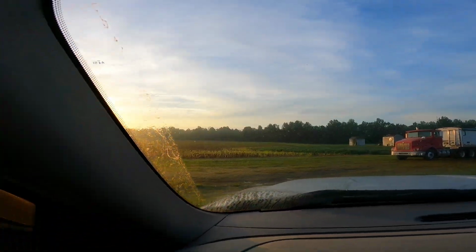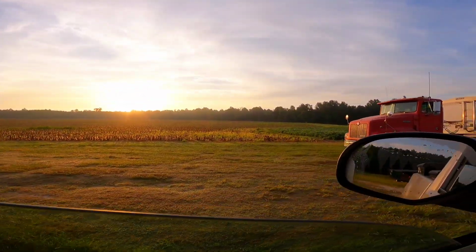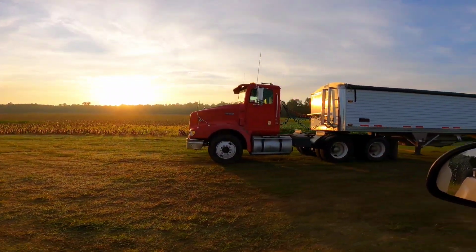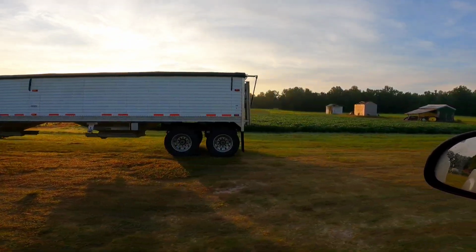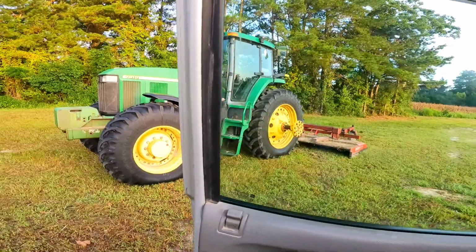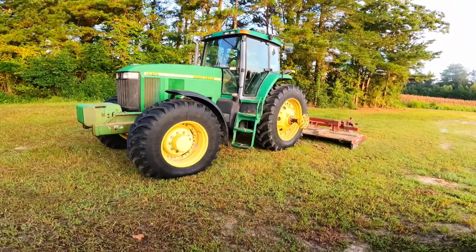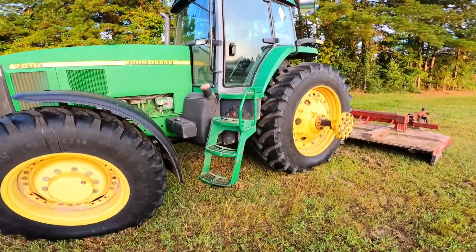So we did not get rained out yesterday. We were able to pick until our hearts were content. Danny has the International running there because he has a load of wet corn on it that he's gonna get unloaded this morning. And we are headed to grab the bush hog. I was just looking at my phone and it seems the percentage of rain has dwindled down pretty good. So that's a good thing.